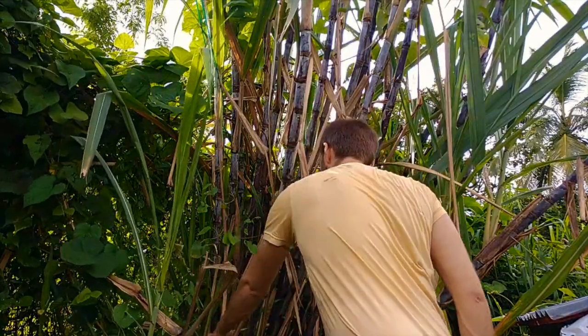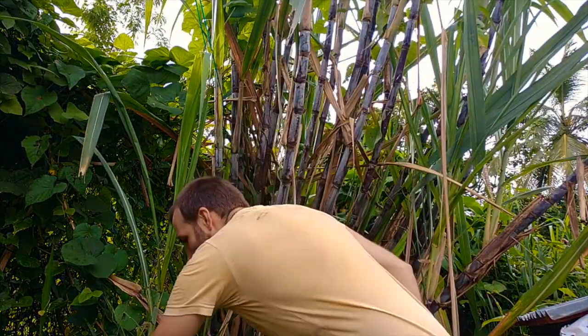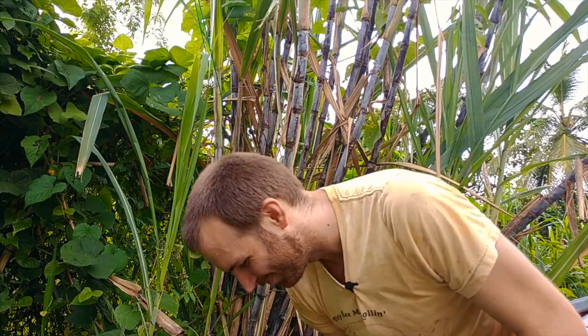Some people love the sugarcane juice, like the fresh squeezed stuff. I'm fine with it. It's not great, it's not bad. It's a lot of sugar, that's for sure, though not like processed sugar. It's sweet and it has kind of a, I don't even know how to describe it, honestly. You'll have to try it yourself.